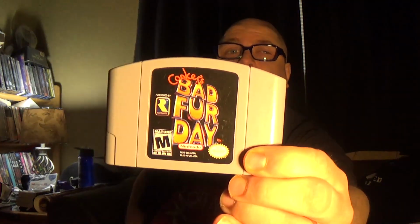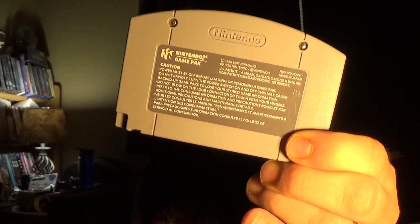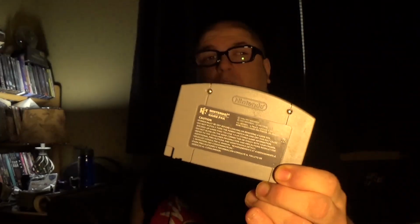But without further ado, we have Conker's Bad Fur Day. This is a real Conker's Bad Fur Day. I did authenticate this, I want to say a day or two ago. The labels are legit. There's a back stamp on this one, because every one of the cartridges has that little indentation stamp, if you will. It's usually a letter, a number, or a couple letters or numbers. I forget the logistics of it.